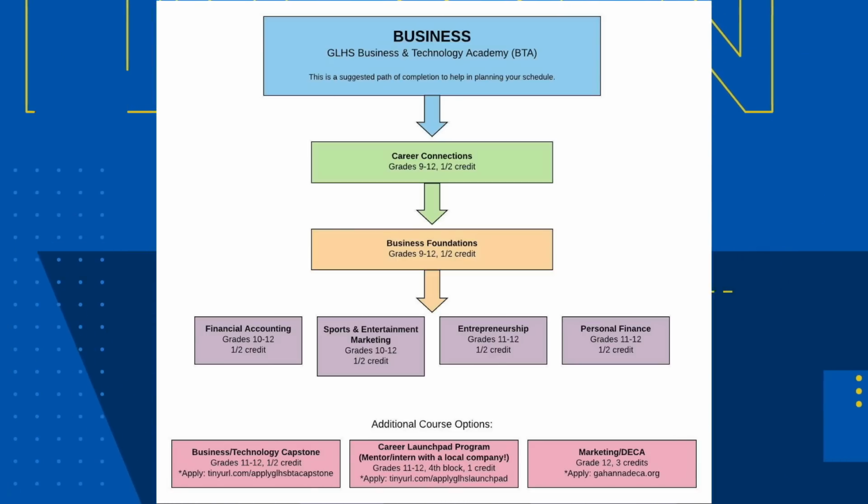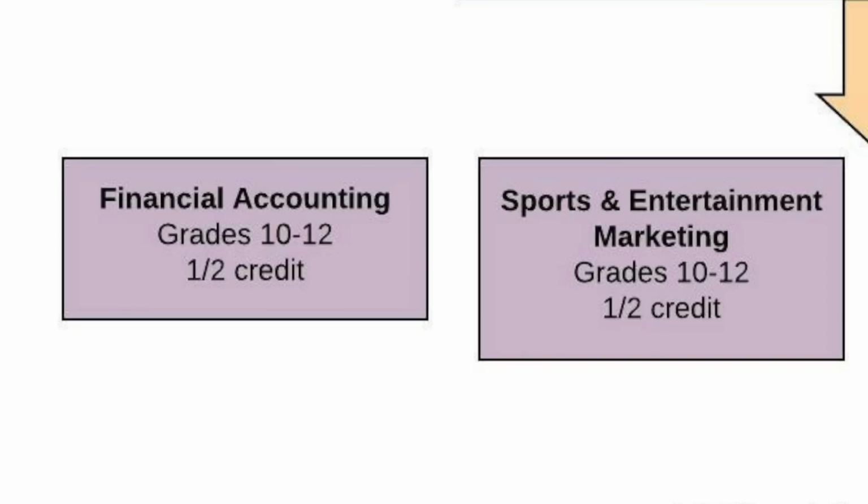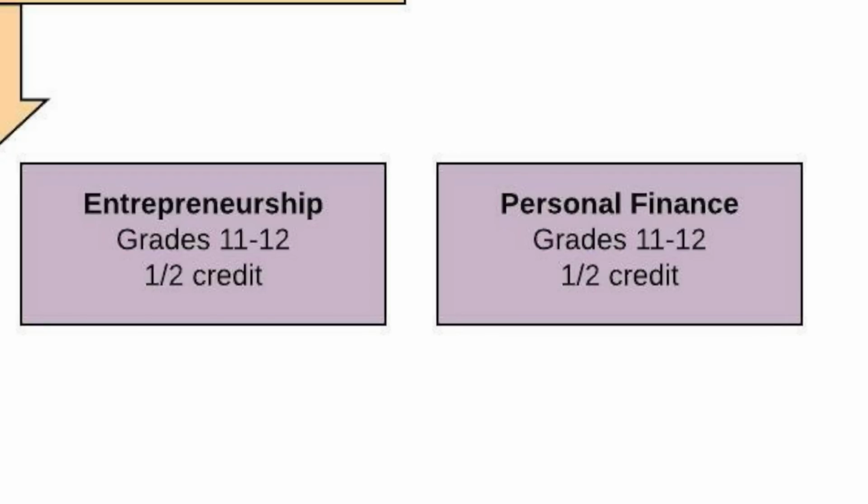Our first course that we suggest you start with is Career Connections. Then we have Business Foundations, which is a great overview course to all areas of business. We offer Financial Accounting, which is highly recommended to any student planning any type of business major. Sports and Entertainment Marketing, Entrepreneurship, which is owning or running your own business, and then Personal Finance, which will cover your financial literacy requirement for graduation.